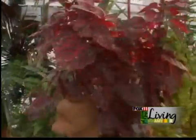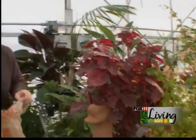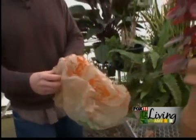it to your house. The other thing to remember when buying houseplants, especially in the winter time and even in the summertime, is make sure you protect them. In the winter, make sure that they're wrapped up by the person that checks you out with plastic bags or paper so that they're protected from the cold winds.